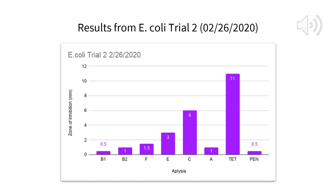In E. coli Trial 2, which was done on February 26th, the results of inks A, B1, C, and F all improved. Tetracycline remained consistent with an 11 millimeter zone of inhibition, while ink C approached similar results with a 6 millimeter zone of inhibition. E also remained consistent in its results and had a zone of inhibition of 3 millimeters, as it did in the previous trial. Finally, penicillin had consistent results as well and remained at a 0.5 millimeter zone of inhibition.